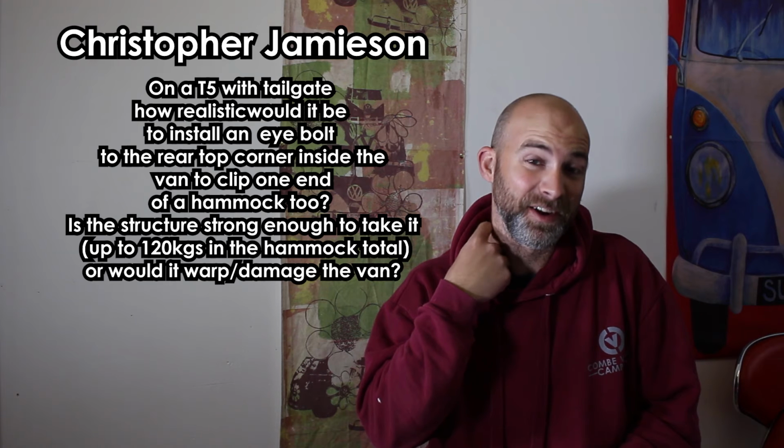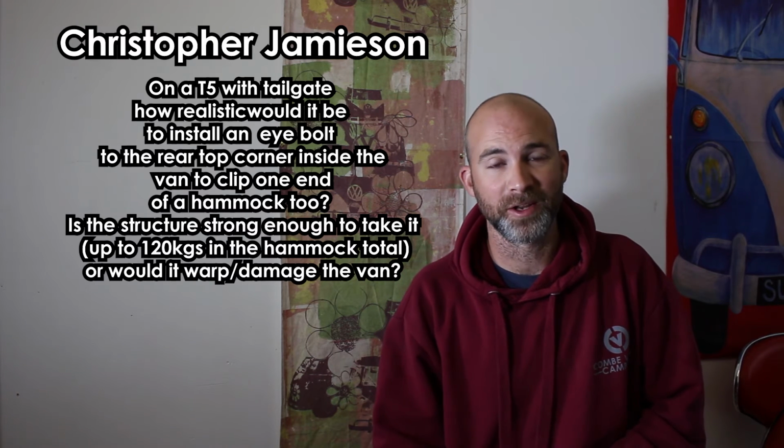Now, I didn't design the T5, so I can't really make comment on if the structure is strong enough. However, the top of that area where the tailgate would hinge is obviously designed to be strong enough to take the weight and the stress of the tailgate hinges themselves. You would, I would assume, be putting the eye bolt into just one skin of metal. So to that end, if you are serious about putting an eye bolt up there, I would have a chat with your local fabricators or engineering shop to maybe weld a substantial plate up in that top corner. So it would be almost like a spreader plate.